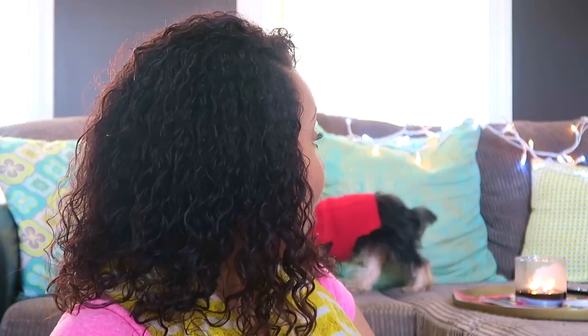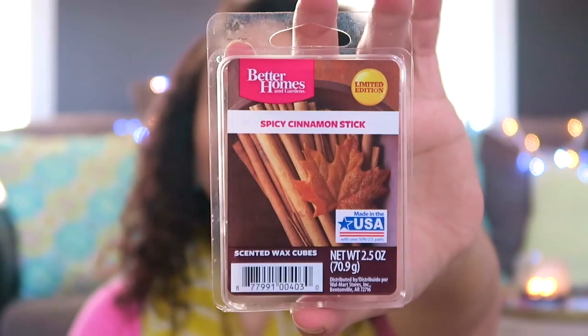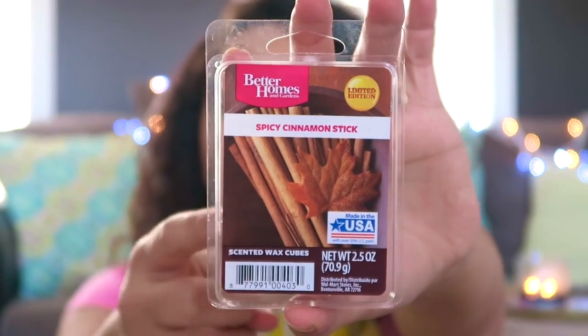Along in the same candle family category, I wanted to share with you my favorite wax cubes, I guess you would call it. So I also wanted to share one of my favorite wax cubes from this past year. And I always get the Better Homes and Garden from Walmart. This is the spicy cinnamon stick.